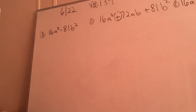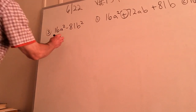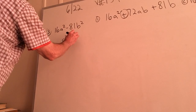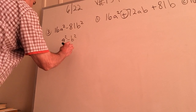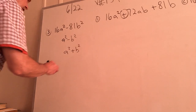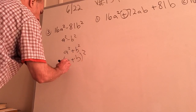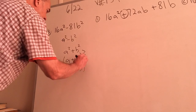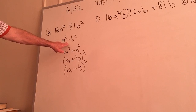And now I take you to the last but certainly not least, and that's this format, which is a squared minus b squared, okay? And they love this, so get used to it. It's not to be confused with a squared plus b squared, which I'll show you can't be factored. And it's certainly not to be confused with a plus b squared or a minus b squared. Those are common confusions that kids come up with. This is its own configuration. It's very important, and they use it all the time.